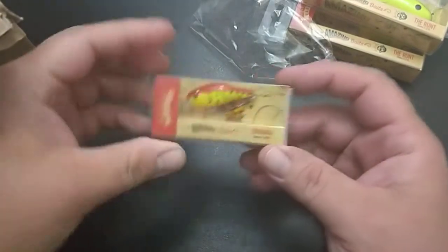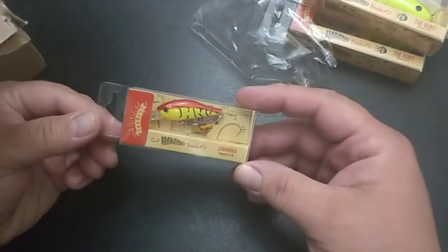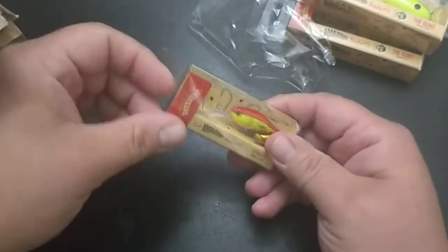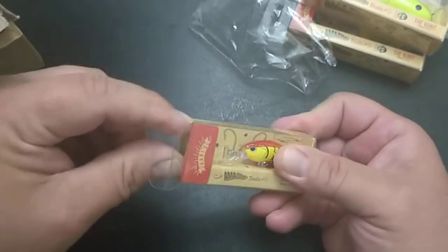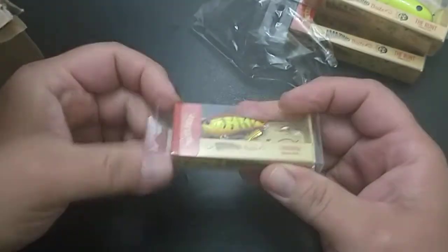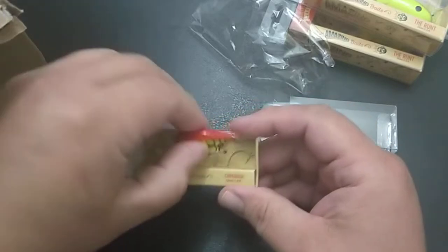Next thing I want to show you guys here, this one's called the Chihuahua. And it's a little bitty crankbait. It's a 1 to 4 foot. This is an 1/8 ounce, or if you put it in grams, it's 3.5 grams, which is pretty much 3.5 and 1/16 is about what most bait finesse guys consider bait finesse.